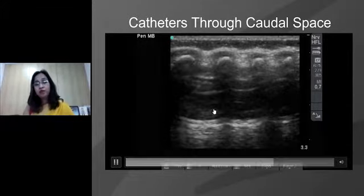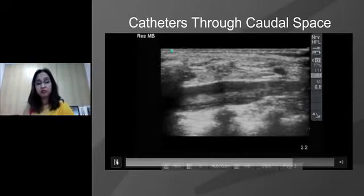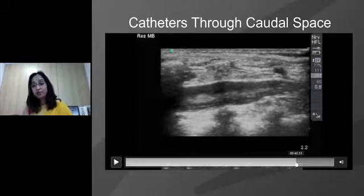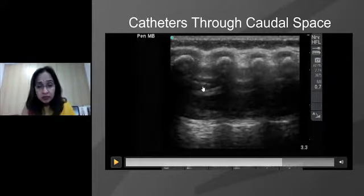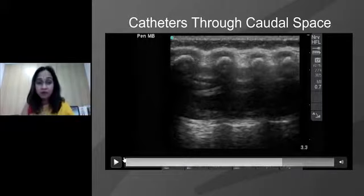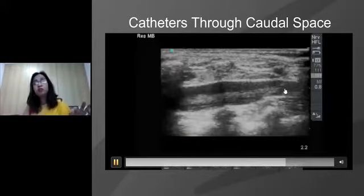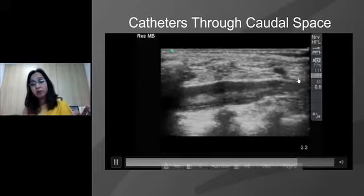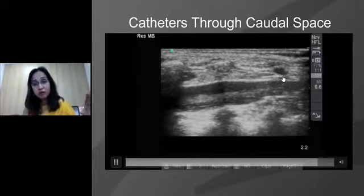And then sometimes we do not see the catheter, but if we inject something, we actually see the dura displaced. This is again the dural displacement that you have seen because of the LA that was injected through the catheter, or saline for that matter, if you're not too sure about where the tip is. Another way is you can actually push in the catheter from the lumbar end and then see if it is jetting out here.